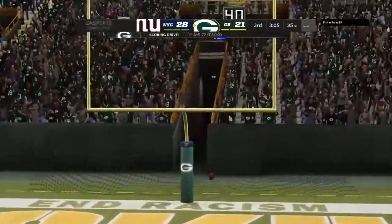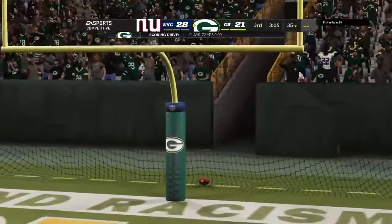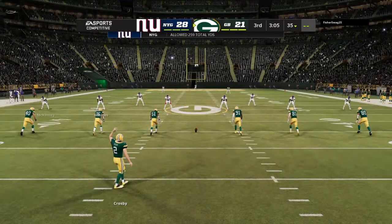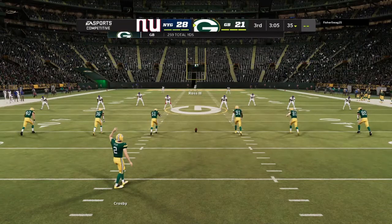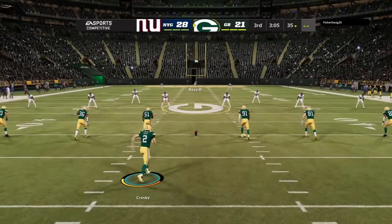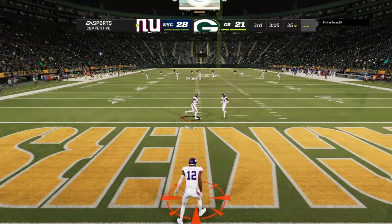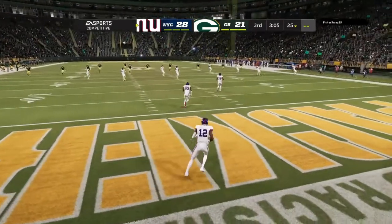Crosby connects on the extra point, and that'll cut the lead down to a touchdown. Now after the touchdown, here's Crosby to kick it away.